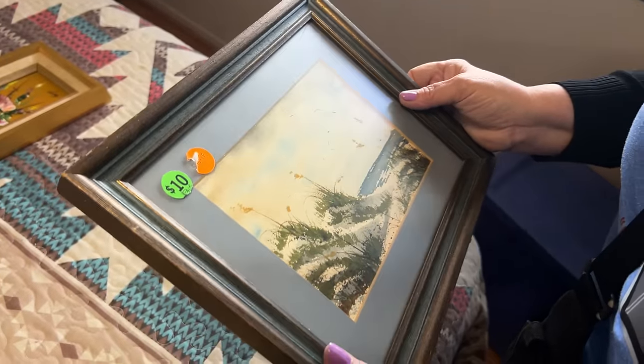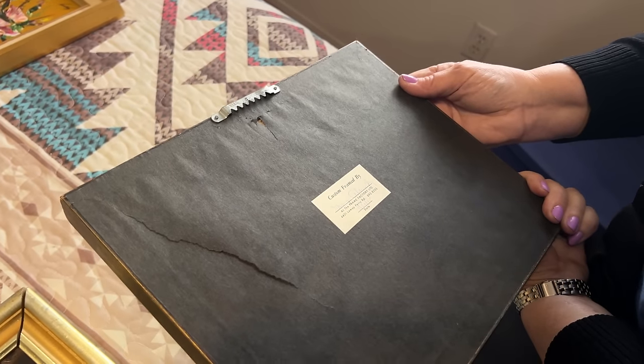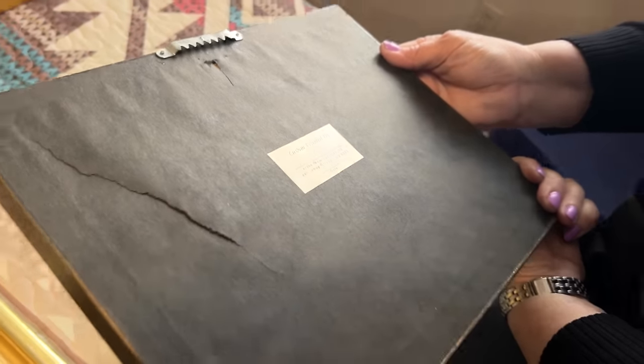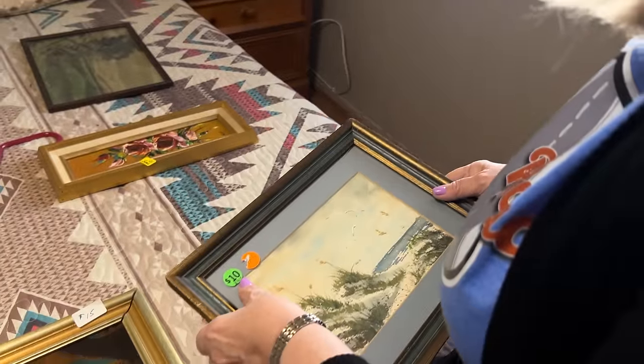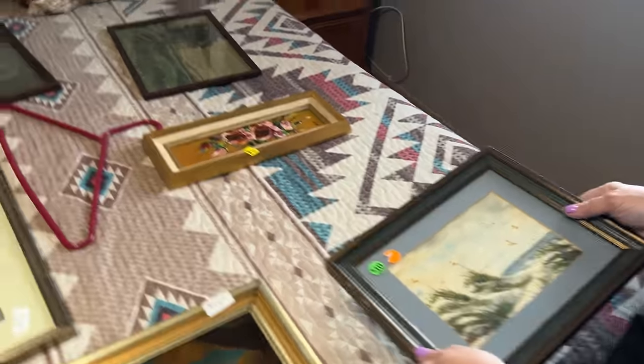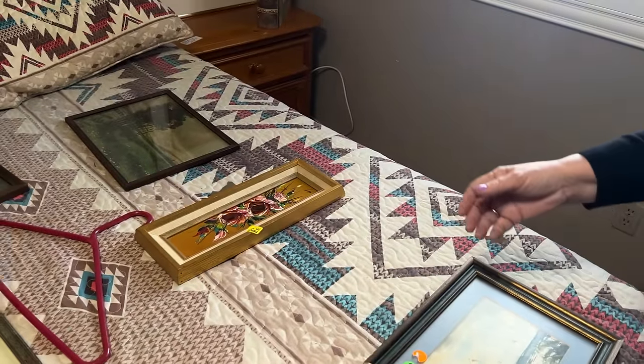I think that is an original. Custom framed, yeah, sure. In 1975? We are. I think that, now it says pair, but I don't see its mate. Over there. Oh, you think that's the mate? Can you hand us that one, please? Let's see that. It's got to be.